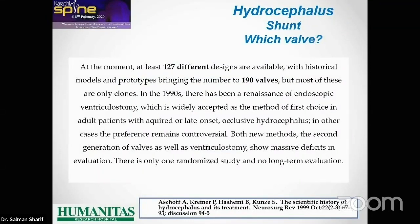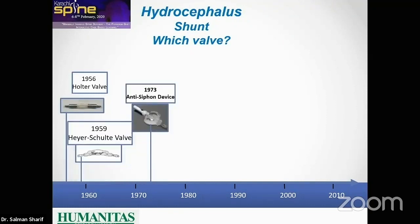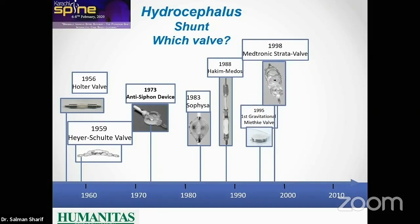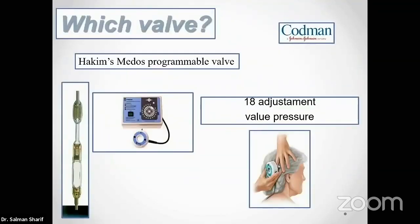If we're talking about the type of valve, it's a sort of mess because there are now 190 types of valve on the market. These are the valves which have been progressively developed. And I think that this one, the Hakim, is a sort of milestone in this field. There are gravitational valves, and this valve which is not affected by magnetic field. But mostly we are now utilizing these three types of valve, and mostly this Hakim, which is a programmable valve.